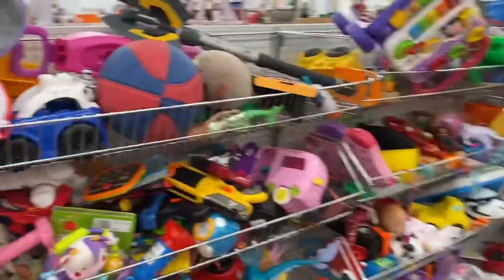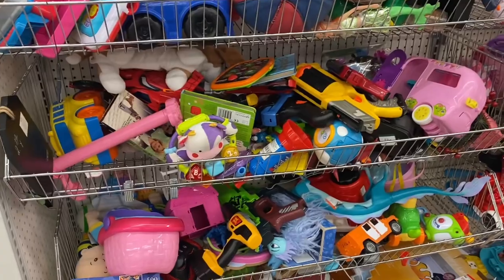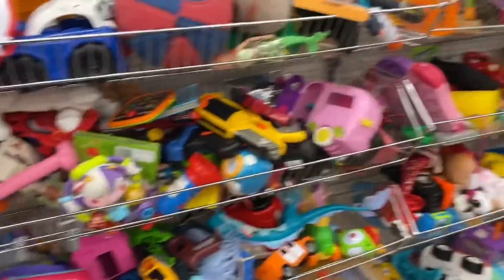Off to the Goodwill to see what kind of goodies they got. All right, we are at the Goodwill, baby. What you got for me today, Goodwill? Hopefully you got some vintage toys on there. So let's head in here and see if we can get some jazz rolling. Well, there's a lot of stuff in the bins. The question now is, is there any stuff for us?